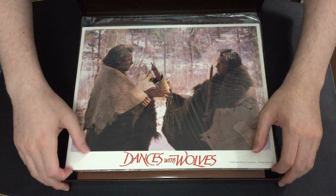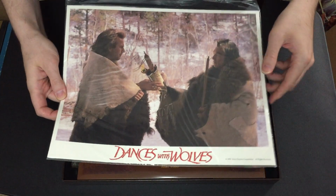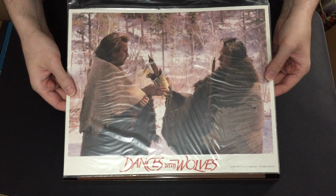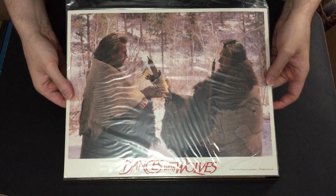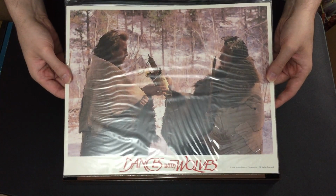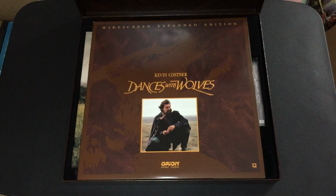Now here are the included stills, and again, these are extremely large, and they're in this nice plastic protection sleeve. A lot of times box sets would just kind of tuck these in there, and they would get folded, torn up, damaged, faded, so it's nice to actually see that they put these in a protective cover. So if I can slip these out.